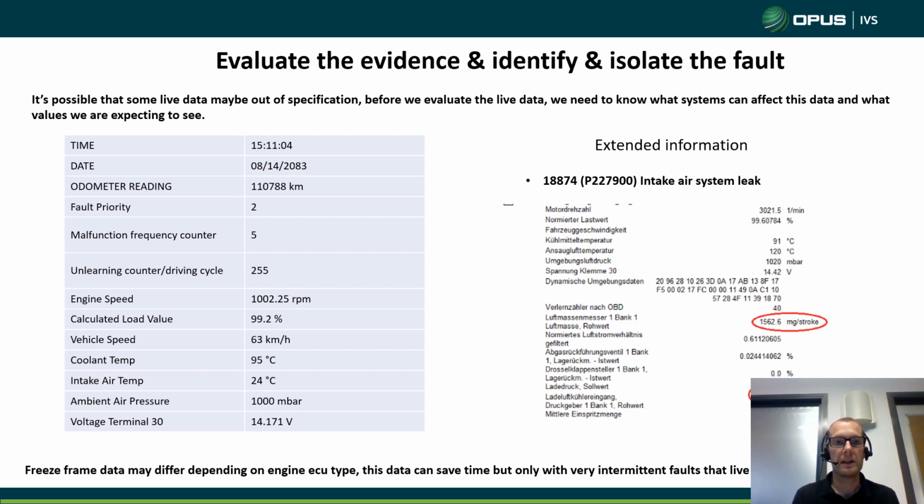It'll give you the initial freeze frame data, which is on the left. Sometimes it gives you even more information there on the right.